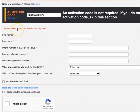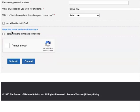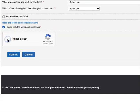Note that any items marked with a red asterisk are required, but the rest you can leave out if you prefer. Please note that Bloomberg Law requires you to enter your law school email address as they confirm that you are a law student, staff, or faculty with the University of Washington School of Law before they activate your new account. Afterwards, you will then agree to the terms and conditions, which we encourage you all to read, and then you will select the I am not a robot checkbox, and you will conclude by clicking the Submit button.